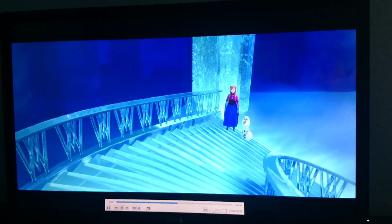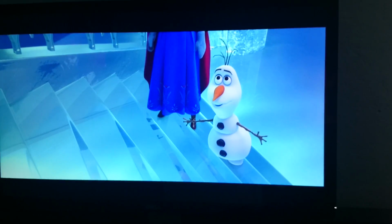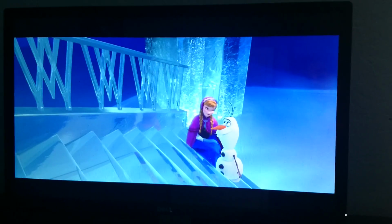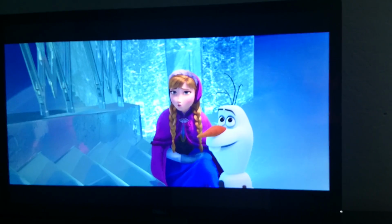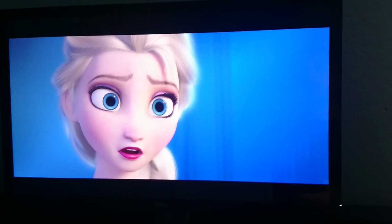So you're playing a horror game or you're watching a movie like The Dark Knight, a movie that has a lot of dark scenes, and you'll see a lot of color bleed on those IPS monitors. A lot of that IPS glow that you don't get on this monitor. So horror games and movies that have a lot of dark scenes are just gonna look a lot better on this one.